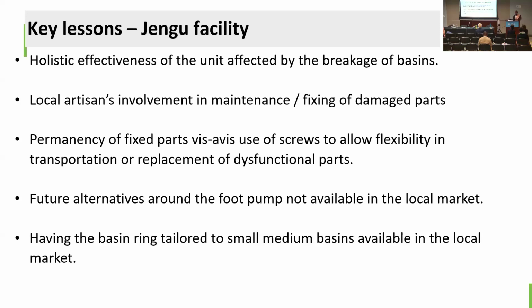And then also the issue of involving local artisans to fix some of the fixable parts could be important. For example, if the basin is cracked and you know that there is an alternative basin, then this person can fix it alongside the pipe so that the two are easily connected. So these are important, and we actually did use them when we initially transported the facilities there, because some were already cracked before we supplied them.